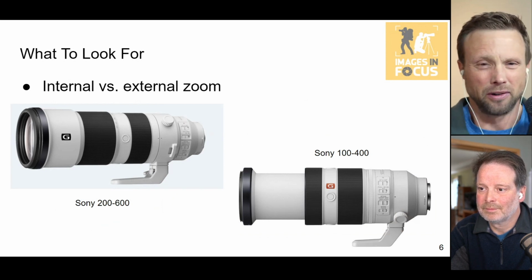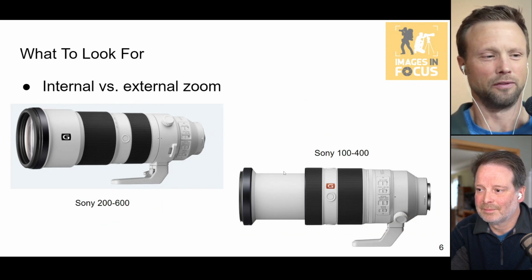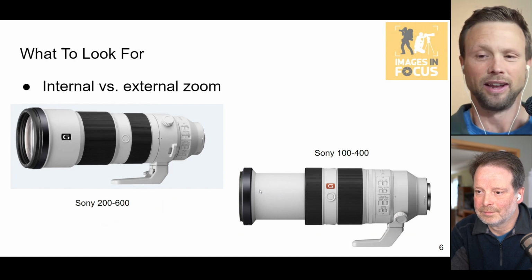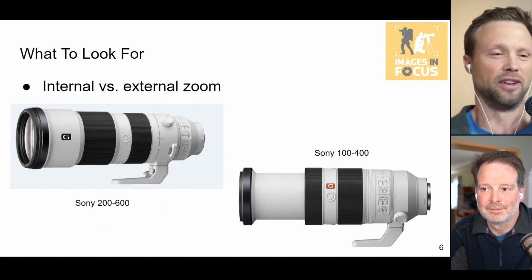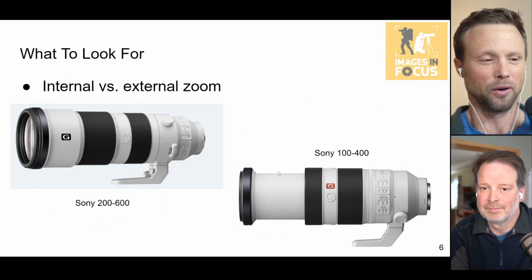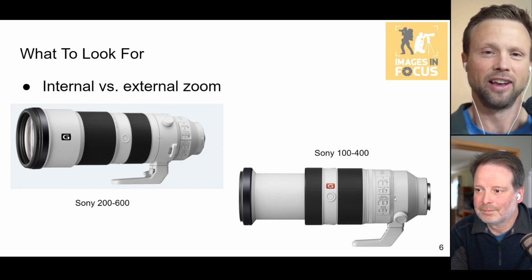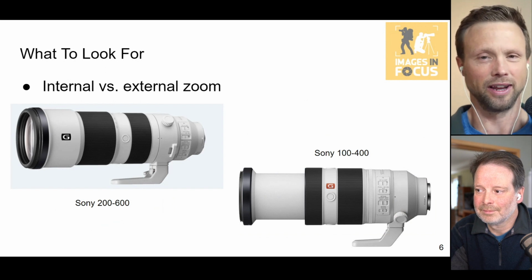Why would that matter? Well, let's look at this Sony 100 to 400 down here. You can see that when this thing is zooming in and out, this little piece extends. And if you're shooting in rain, snow, or dusty environments, well, that gunk can get sucked right back into the lens and eventually cause spots and other problems internal to the lens.